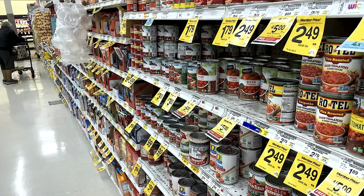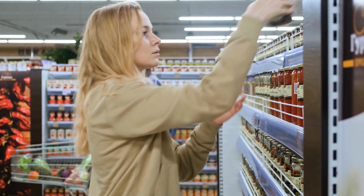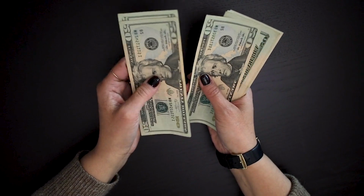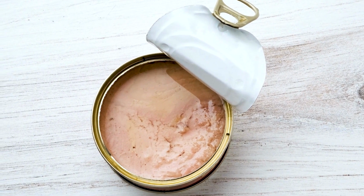While some of them might be expensive, especially when you're planning for the long haul and stockpiling for multiple people, it's a small price to pay for the peace of mind knowing you're prepared with safe, nutritious options that will last through whatever comes your way.